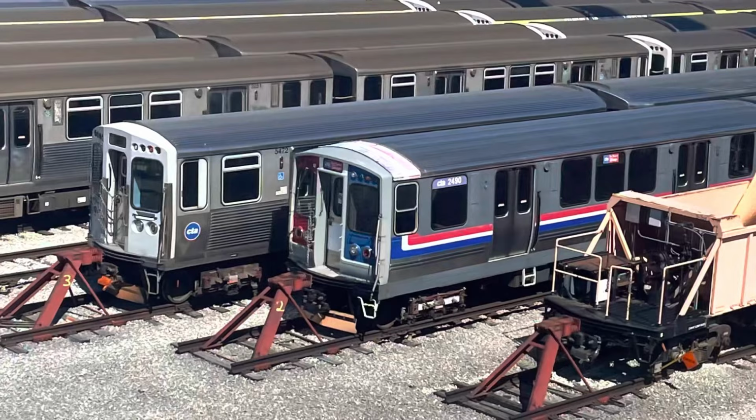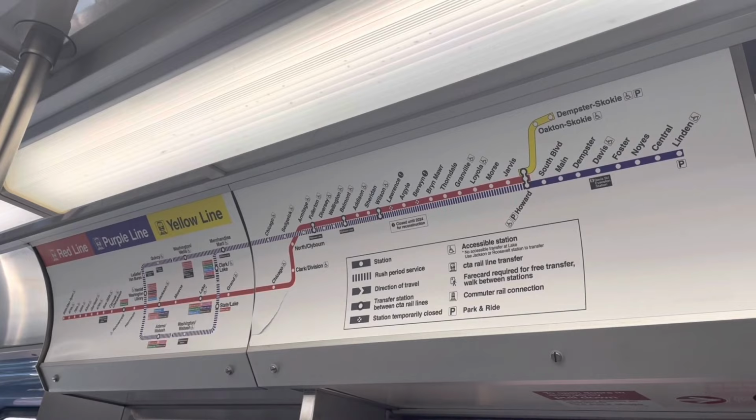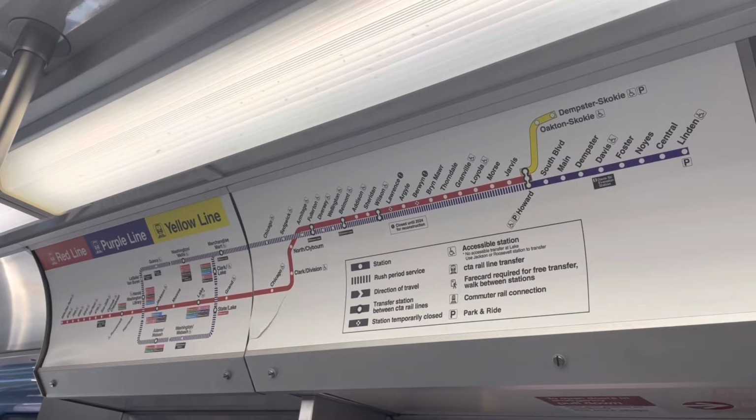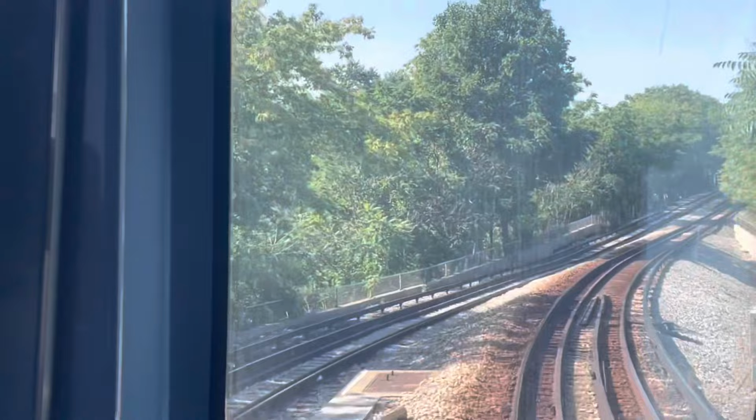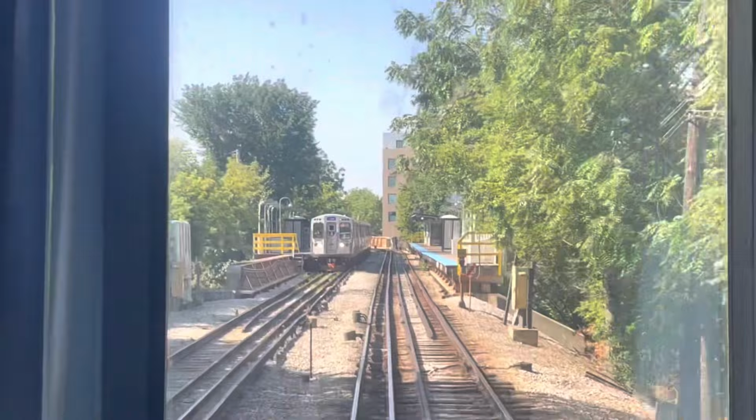Howard Yard is a very large train yard just north of Howard Station, and it is the reason why Purple, Red, and Yellow Line trains share a map, because the trains kept in Howard Yard can be used on any of these services. This is Main.